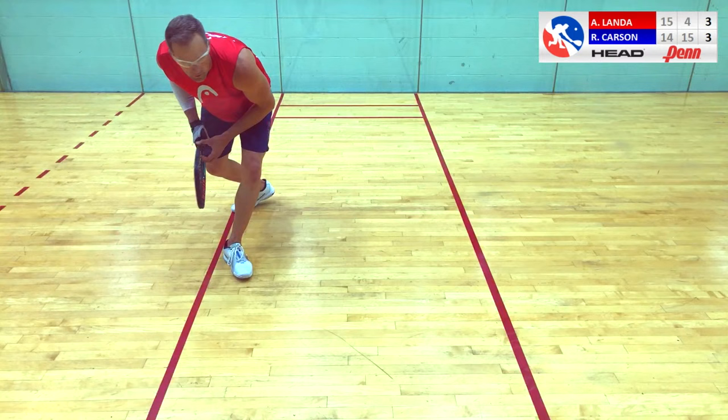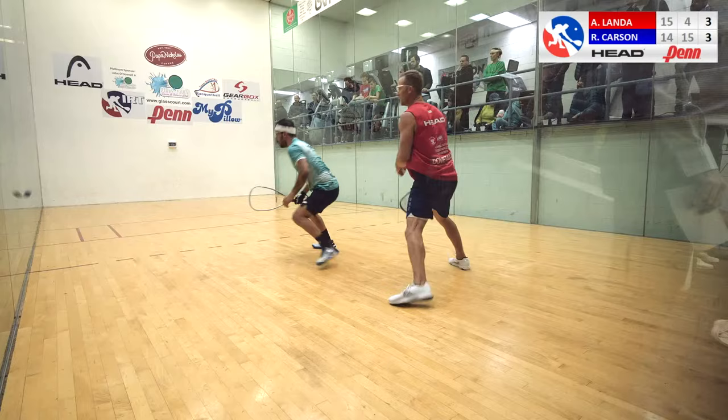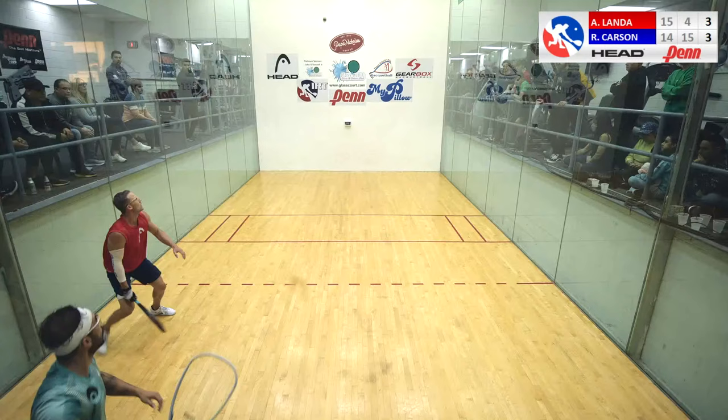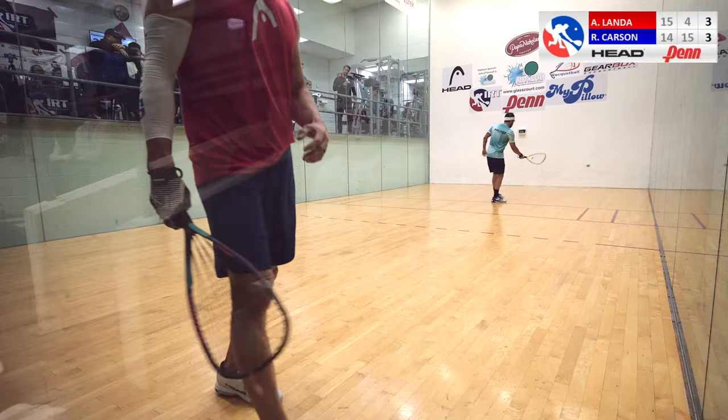Randy Alex Cardona, he was actually supposed to come to this event, pulled out the last minute from flight issue. Good get by Landa. Diving get by Carson. Carson shooting bottom board, skips it in. Side out, Landa back in the box.